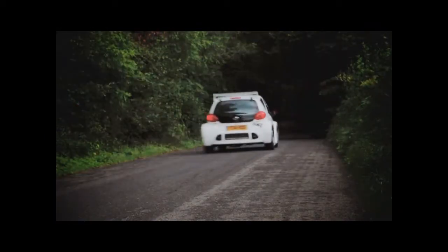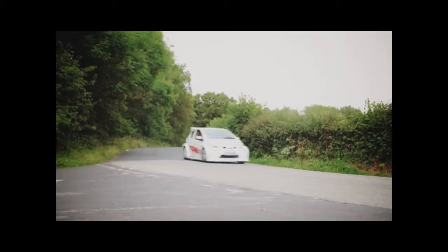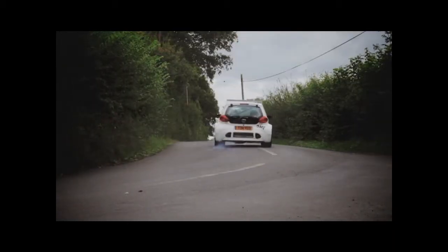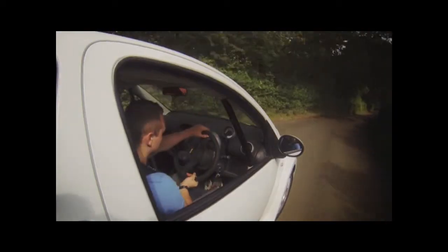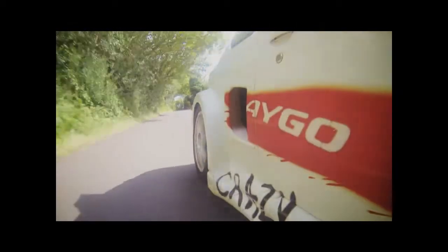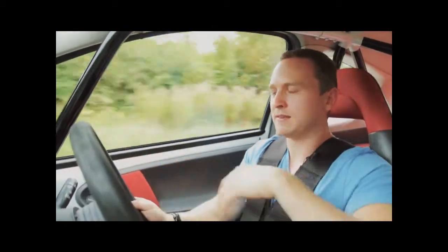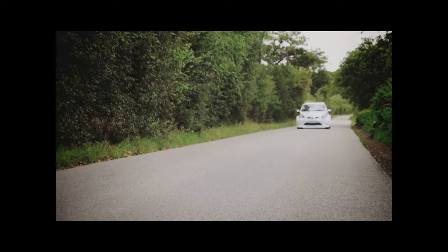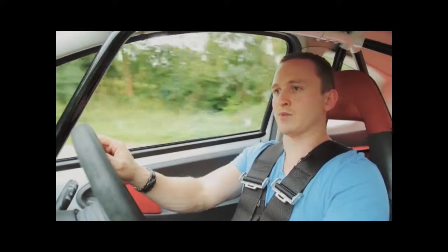The noise, oh yeah, so that turbo blow off, amazing, but again, assault on the senses. The clutch pedal feels like I'm doing a leg press, and these are the reasons why I bloody love the Igo Crazy. Oh, the steering is so direct. I know people say it so much, it's like a go-kart, but this is, in my eyes, pretty much the closest I've come to driving a go-kart on the road. With the exception of a Caterham or an actual go-kart, it's wicked.